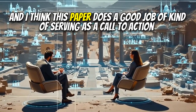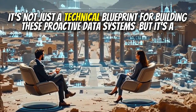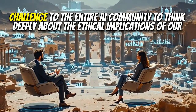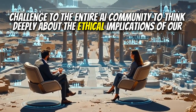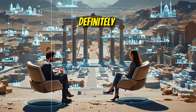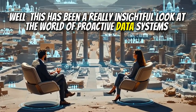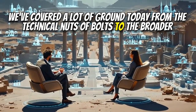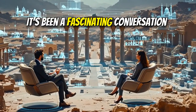Absolutely. And I think this paper does a good job of serving as a call to action. It's not just a technical blueprint for building these proactive data systems, but it's a challenge to the entire AI community to think deeply about the ethical implications of our work. Definitely. Well, this has been a really insightful look at the world of proactive data systems. We've covered a lot of ground today, from the technical nuts and bolts to the broader societal implications. It's been a fascinating conversation.